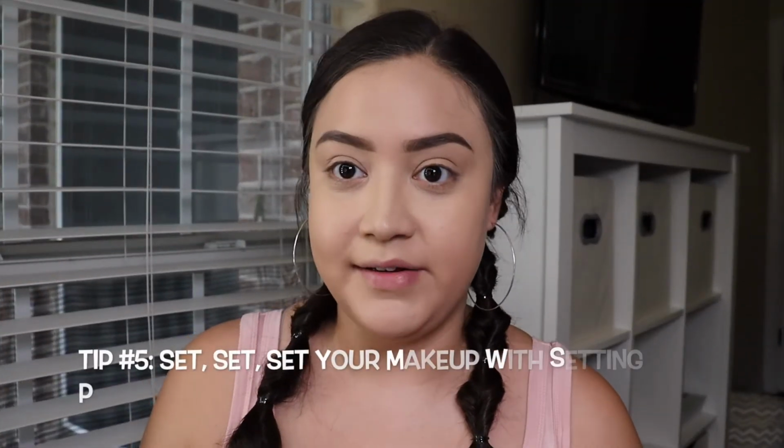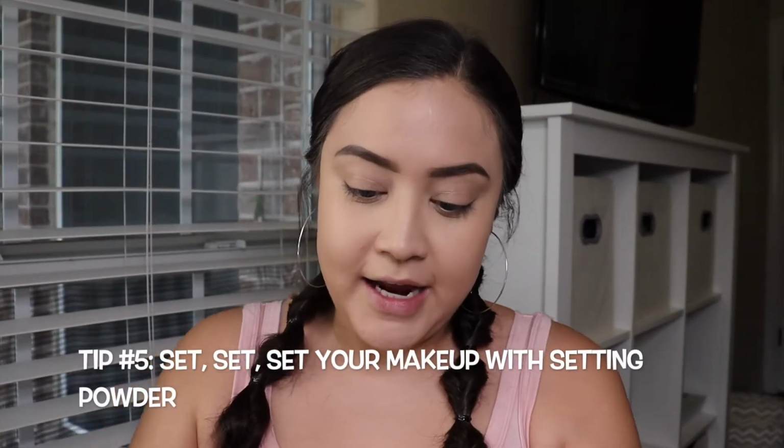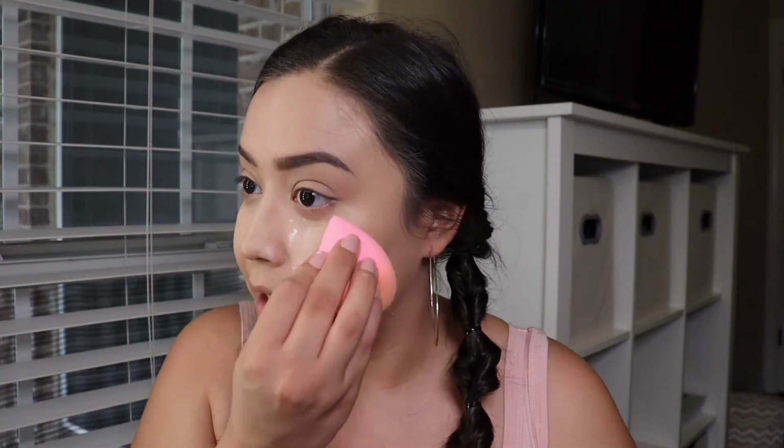Now, tip number 5. You guys know I don't like to go in with a lot of powder, but I am going to use the Ciate Everyday Vacay Setting Powder, and I am going to go pretty generous with this powder, especially under the eyes, around the nose, around the forehead, and really just focusing the powder in my T-zone.